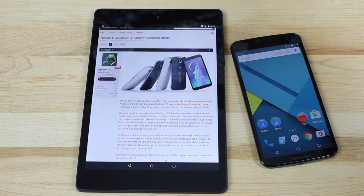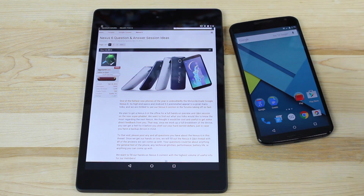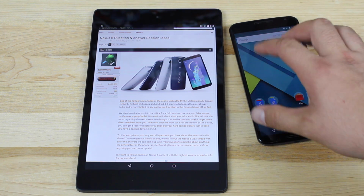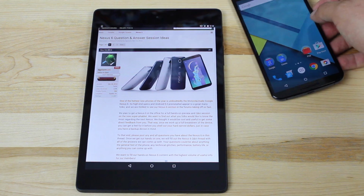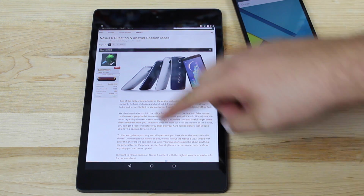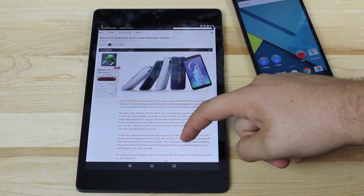I was able to get mine from Motorola. Motorola pre-orders went up, and as soon as they did, I was able to grab one. I was one of just a few that were able to grab one in the several hours that it was available, but here it is. I'm going to be answering some of your questions. So we've got several pages of questions. I'm going to answer probably some of the more popular questions in the thread.